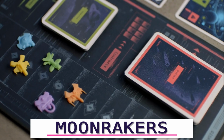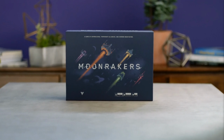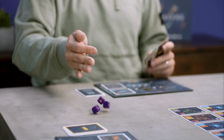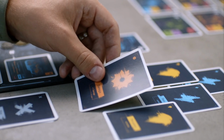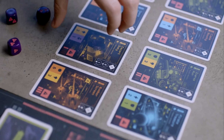Number 2. Hey everyone, Moonrakers is a deck building board game for 1 to 5 players. Players compete to score 10 prestige points and become the leader of the outlaw coalition known as the Moonrakers. While Moonrakers builds on a lot of familiar deck building concepts, there are a few things that set it apart. The biggest thing is collaboration, which takes the form of short-term alliances.